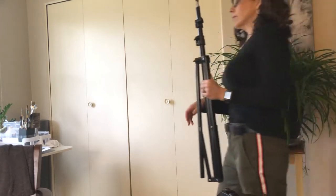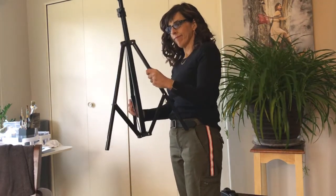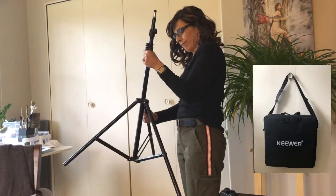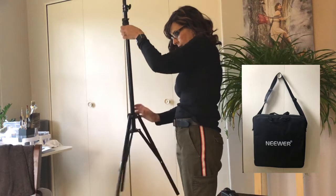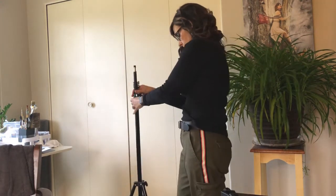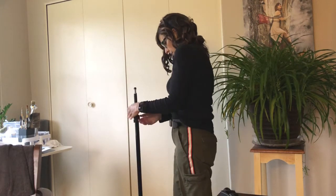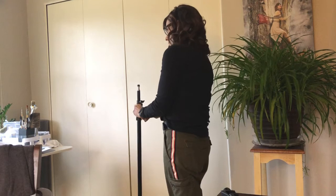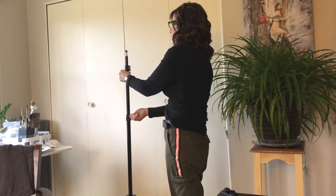So I neglected to show you the beautiful bag that comes with this light kit. It measures about 20 by 20 inches, and it's padded, and it has a shoulder strap, and it's a really nice bag, but all of this fits inside that. So here what I'm doing is I'm just setting it up, and as you watch me do that, I'm just going to give you some highlights on this ring light.